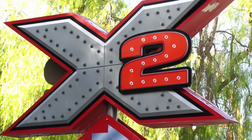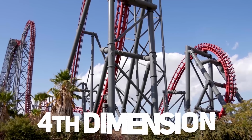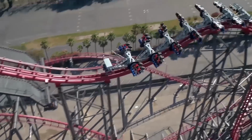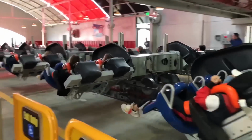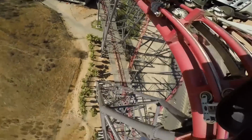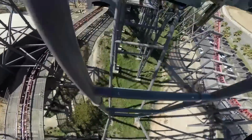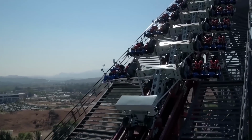X2 is a steel roller coaster with a pretty strange title. It's called the world's first fourth dimension roller coaster. Basically, the train cars of the coaster are totally unique. They're able to rotate 360 degrees forwards and in reverse completely independently from the main chassis of the coaster. This means you could be rocketing along at the top speed of 76 miles per hour while your seat twists and turns beneath you.